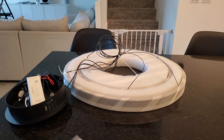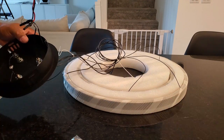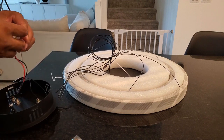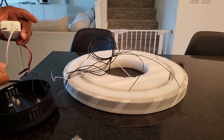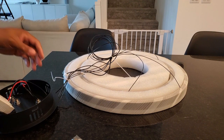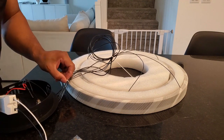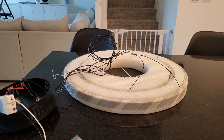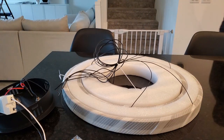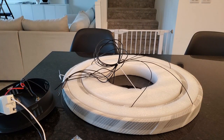So we finally got a light for the living room area. We got this chandelier. It's a two-layer chandelier, so it's like a smaller circle within a bigger circle. My husband just finished setting up the wiring and the bracket. So now we're about to go ahead and unpackage it, take off this packaging and then set it up.